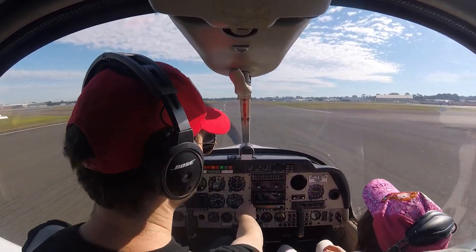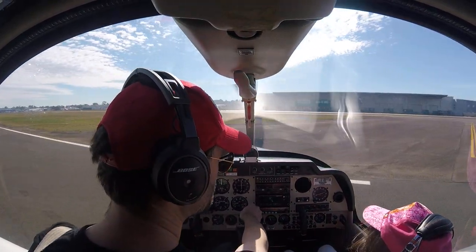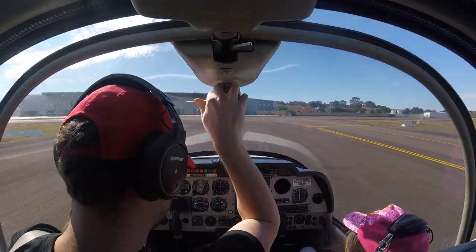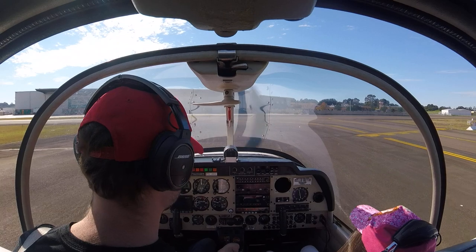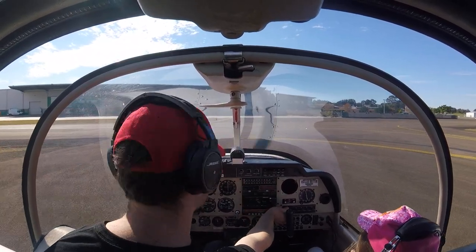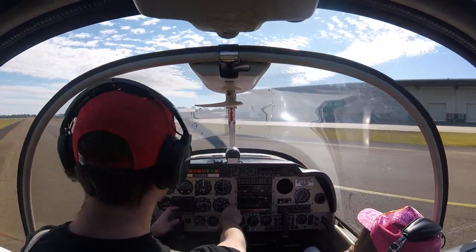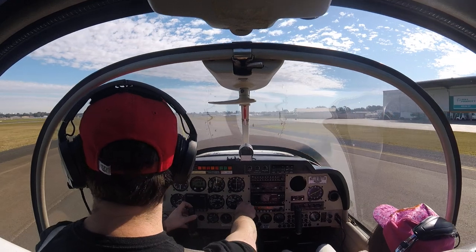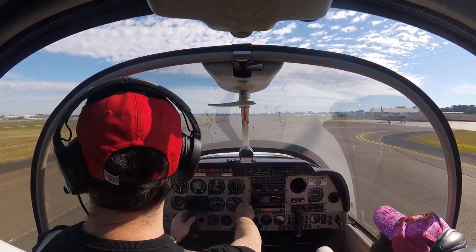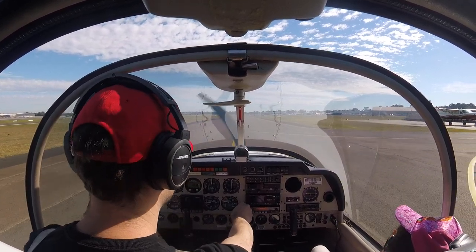Papa Lima Victor, line up and wait on my right. I have to wait on my right, Papa Lima Victor. Bankstown Ground, Robin, India Romeo November is clear of runway right. Request taxi to parking at November. India Romeo November Ground, taxi to parking. Taxi to parking, India Romeo November.